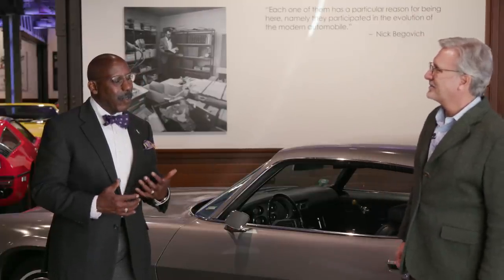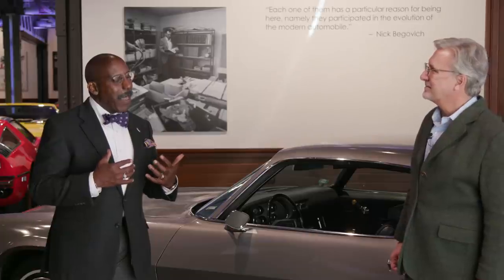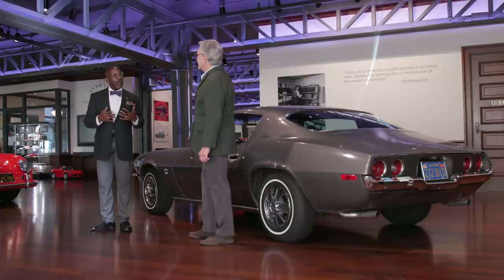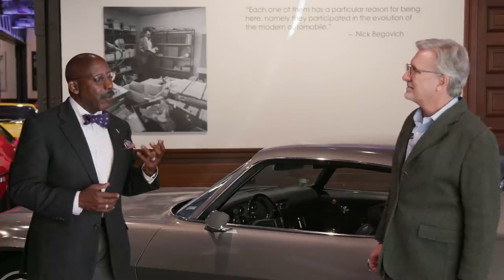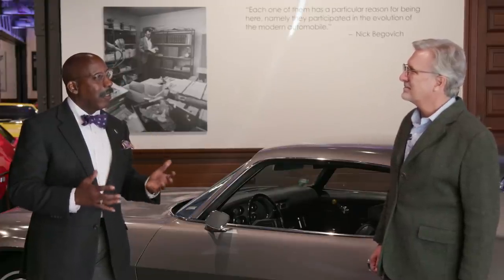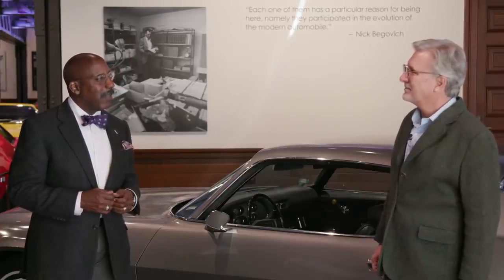And again, it also speaks to the passion that Nick Begovich had for the cars. It's an emotional connection as well as an intellectual connection. And that's something that also, I think, set him apart. People think of engineers as sort of being cold and detached. But he was a man who loved opera, loved fine engineering and everything from coffee pots to pipes. And really was somebody who was really connected with the objects that filled his life. And this Camaro is a great example of that.